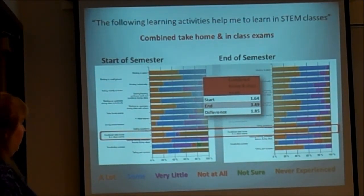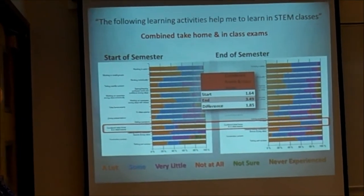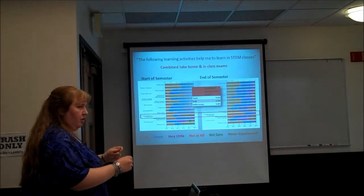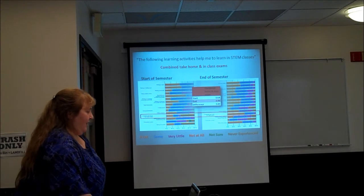They started at 1.64 as an average of how they felt about it, and they moved up to a 3.49 on average. So you have an increase of 1.85 on a 5-point scale, which is all right with me, given all the different things they were doing. We didn't really think about it, but we scored zeros on some of the never experienced, which is going to pull the average down. So we need to go back and look at that data again.